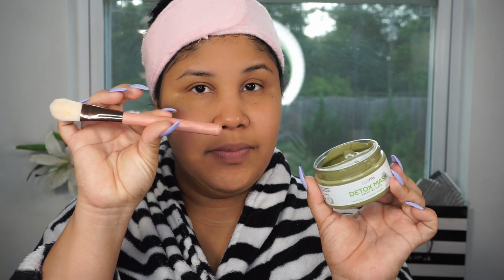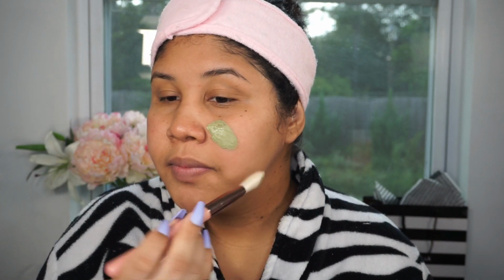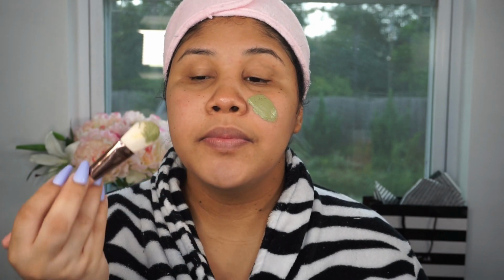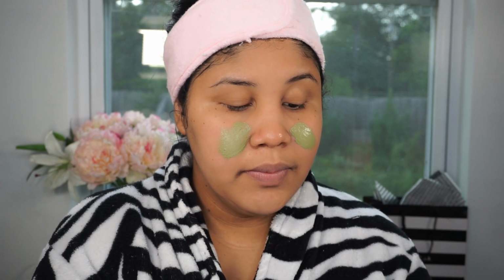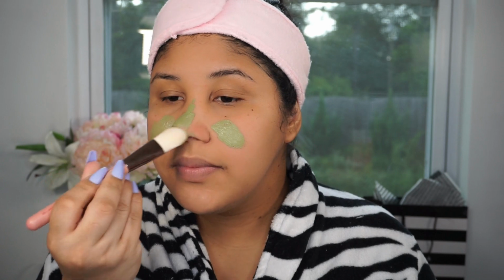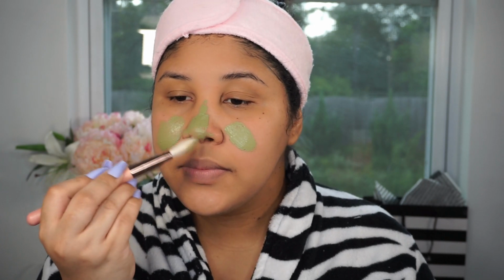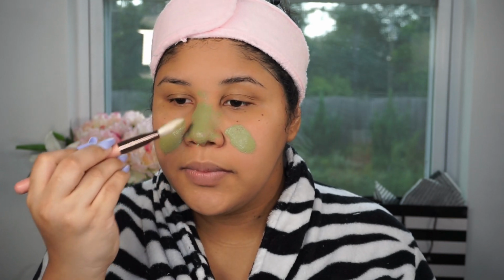These are the parts that I most like to use it on, where you have more texture or clogged pores or whatever. I have noticed clogged pores lately. Clogged pores can appear because you use some makeup, or just because it's natural. It's a natural part of nature. So we need to be caring for our skin. This mask is perfect, and since it's all natural, you can use it daily if you want.